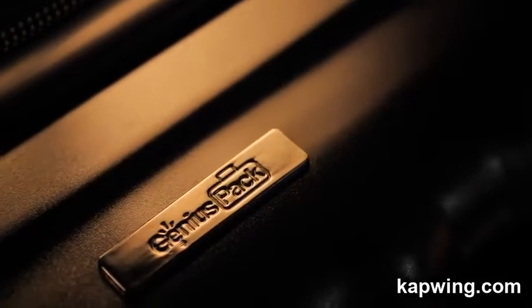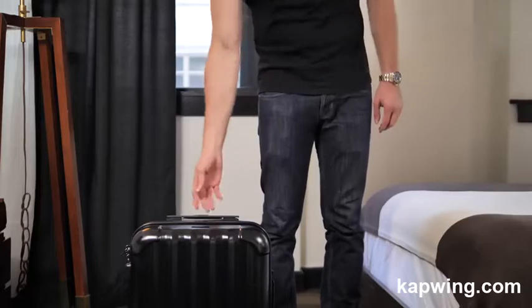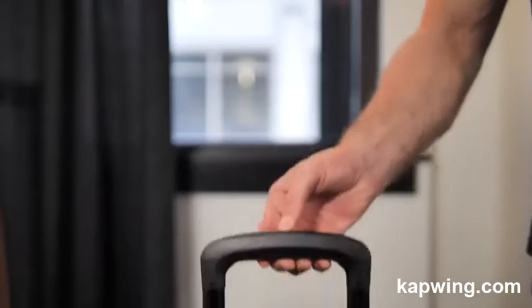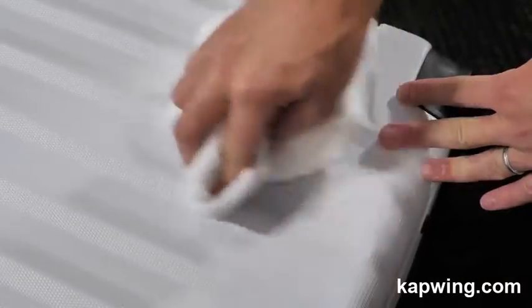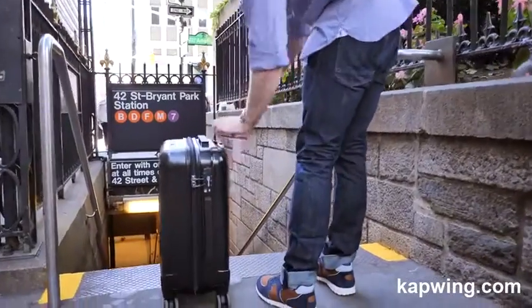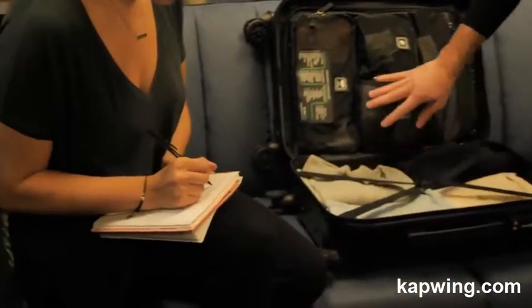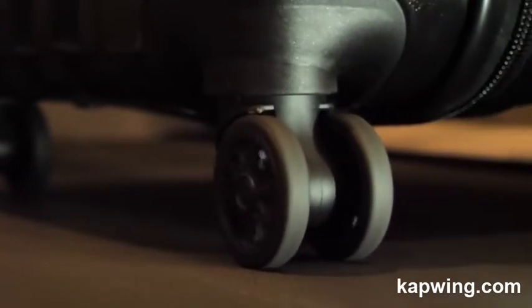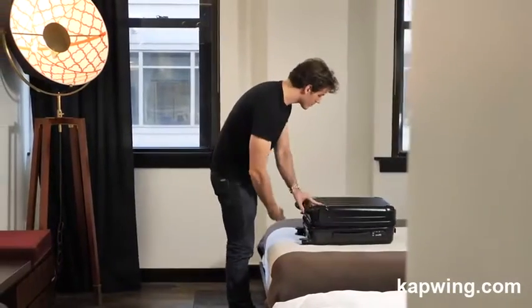The external shell is 100% polycarbonate, the stuff they use for bulletproof material. The telescopic handle is made of 100% aircraft-grade anodized aluminum, with reinforced impact-resistant corners, scratch and stain-resistant, and top and side easy grab handles. All of our units are rigorously tested. We put our luggage on treadmills for miles to guarantee the wheels last. We conduct jerk tests to ensure the bag can carry heavy loads.